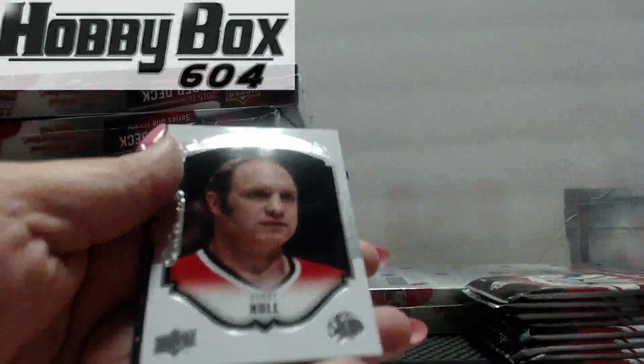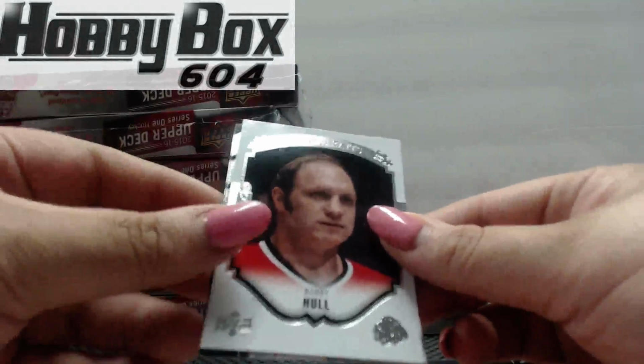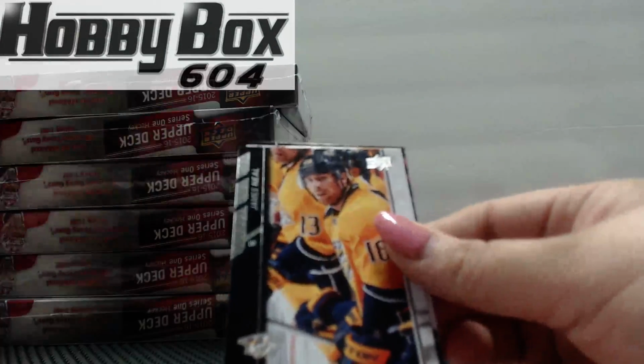That is so funny. The 9-game rookies. That's what they are. It's like 9-game rookies, 40-game rookies, and then seasonal rookies. Yeah, the 9-game rookies. And we have a portrait of Bobby Hull for Chicago.